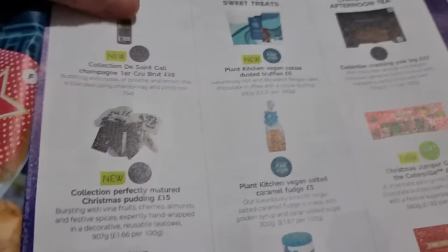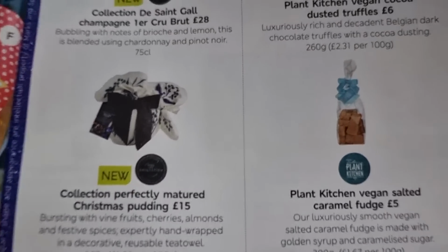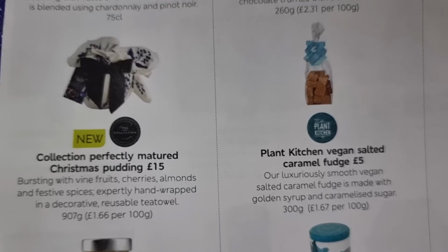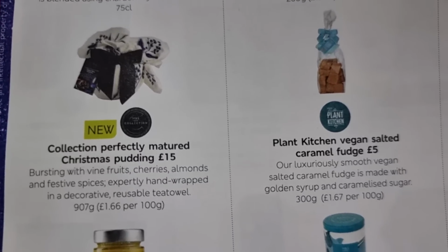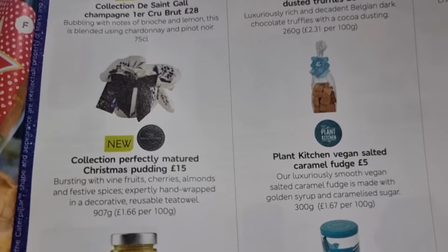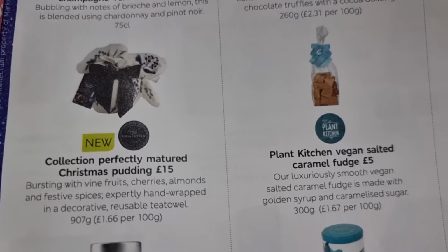Something I really like this year is the Christmas pudding that's wrapped in the tea towel, because that tea towel is such a lovely print. So I didn't go for it. I just got my regular 12-month matured Christmas pudding, because that's our old trusty, and it's so yummy from M&S. It's our favourite Christmas pudding to get, but I was sorely tempted by that because that tea towel is really pretty. There's only £2 difference in it, so the 12-month matured is £13, and this one is obviously £15 with the tea towel wrapped.